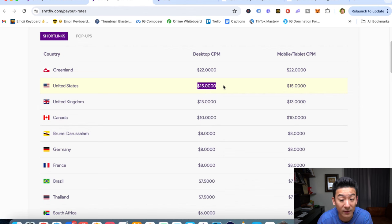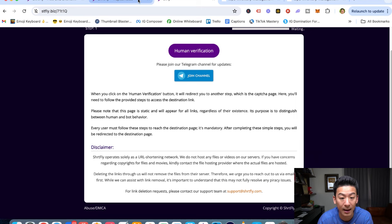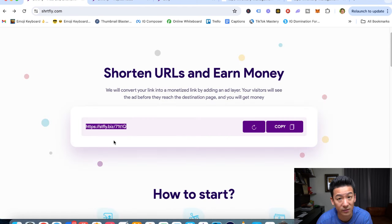So it's going to be very difficult for you to get 1,000 clicks, and you're going to annoy a lot of people because people aren't actually going directly to the link. They're seeing a whole bunch of ads like this, right, before they even get there, and people are just going to get pissed off. So if you're an influencer, if you're a marketer, it's very unlikely that you're going to use something like this, okay, because you don't want to piss off your audience.